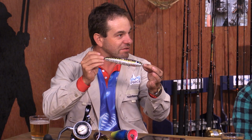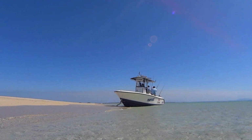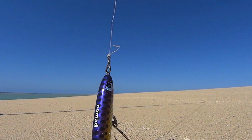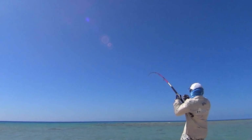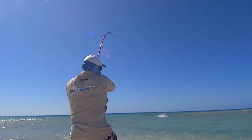This is one of their smallest dogtooth stick baits. It looked to be about 2 meters of water, and you can see a few fish going by. First cast out, and out of nowhere, GT, whack, bang. Here I am, fighting this fish on the sand. That's good. And it was about a 15, 20 kilo fish. Have a look at some of this footage of the GT off the sand.